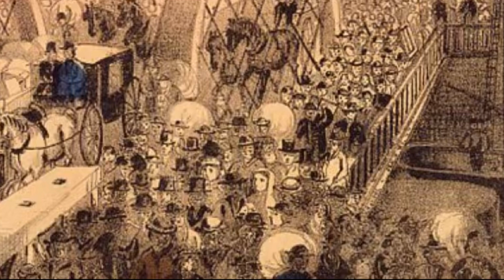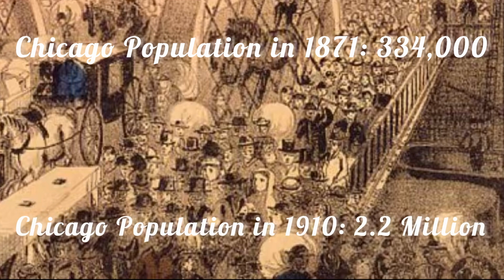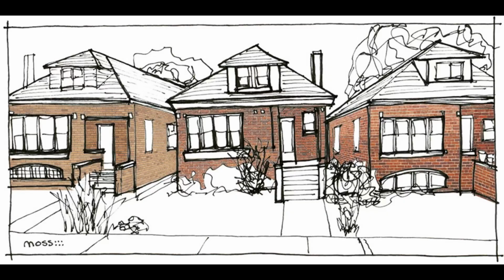The population of Chicago in 1871 was just over 334,000. However, in 1910 it was up to 2.2 million. So, there needed to be a cost-effective home style that was also narrow to fit as many as possible in the neighborhood, and also used fireproof materials. Hence, the Chicago bungalow was born.